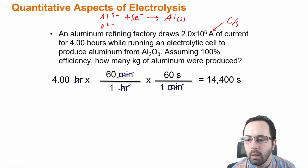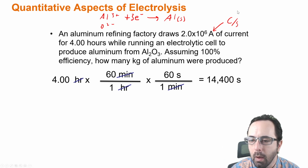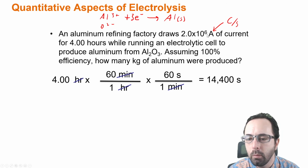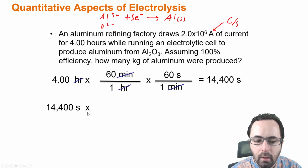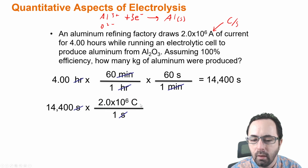Okay, so now we're ready to convert seconds to the amount of coulombs of charge transferred in that time using the amps, or the current. So 14,400 seconds was how long we had 2 million amps of current running. That means per second, that is 2 times 10 to the 6 coulombs, or 2 million coulombs. We had 14,400 seconds. This ran. Every second was 2 million coulombs. And so that gives us our number of coulombs of charge.